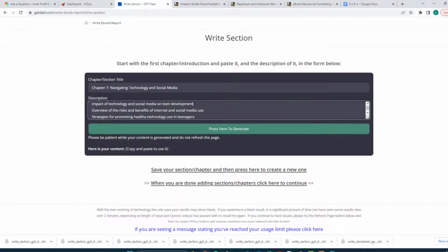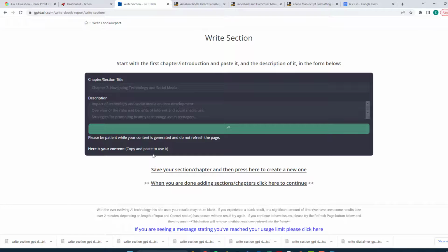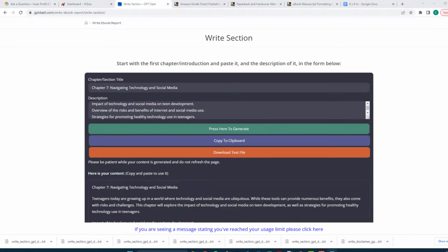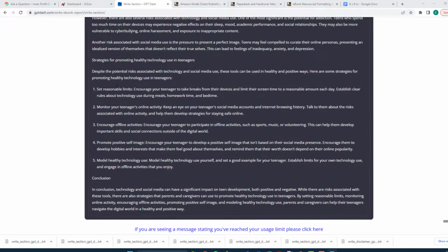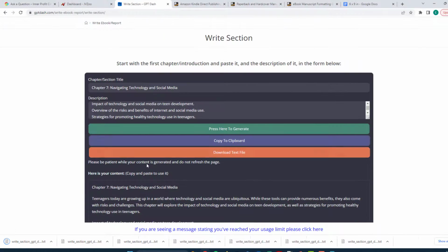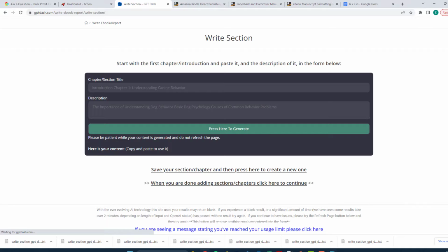Chapter 7 is navigating technology and social media. Again, I don't think I need to convince anybody that that's an important thing. Certainly the Surgeon General of the United States has been harping on that issue for the last couple of years, saying that social media has been harming our youth and teens. So it's definitely something that parents need to take the lead in helping their children and their teens with. And hopefully it's going to give us some good advice here. Yeah, it looks good. These five points look really good. Let's download that and move on to our final chapter, Chapter 8, the conclusion and the next steps.